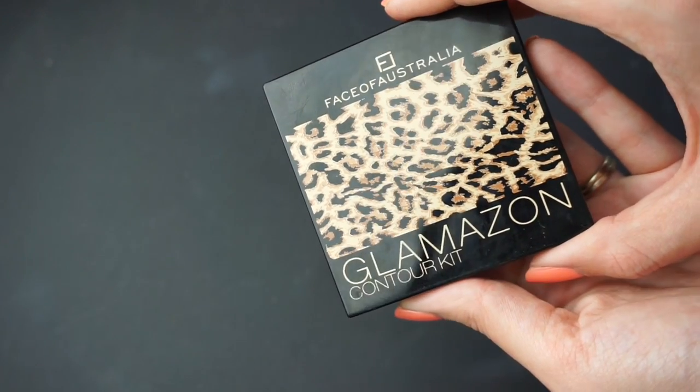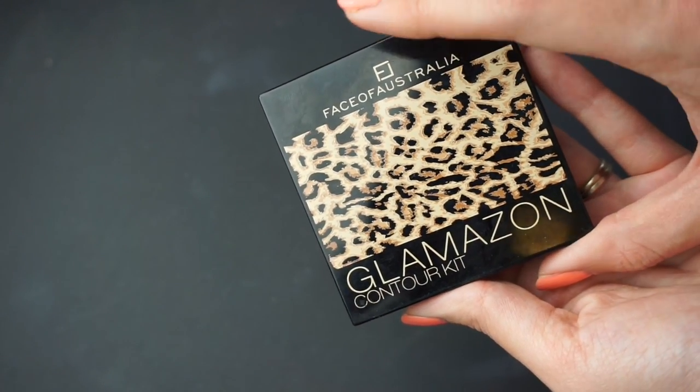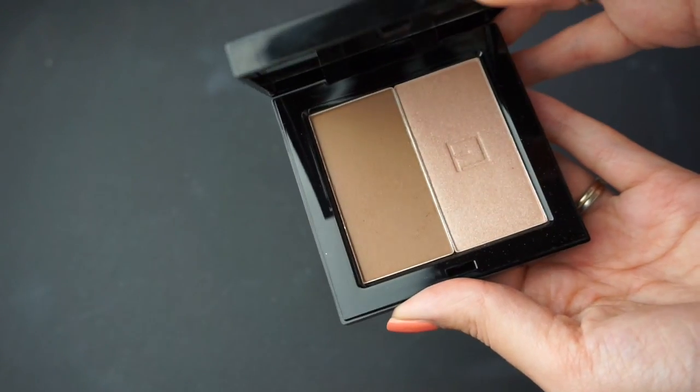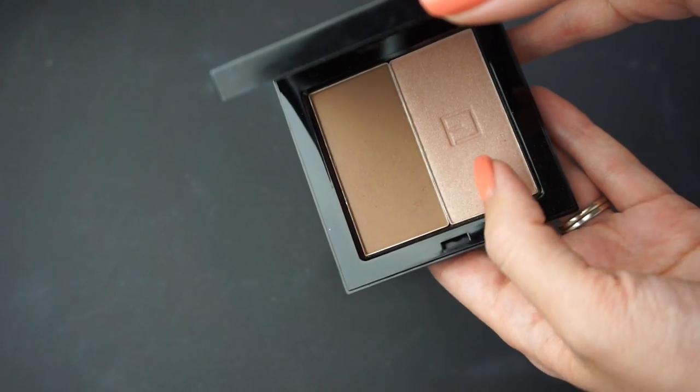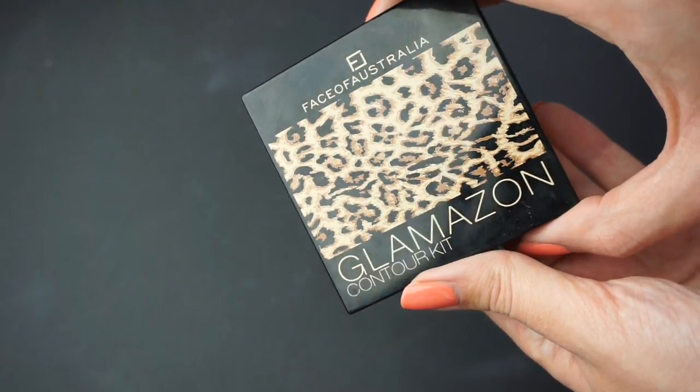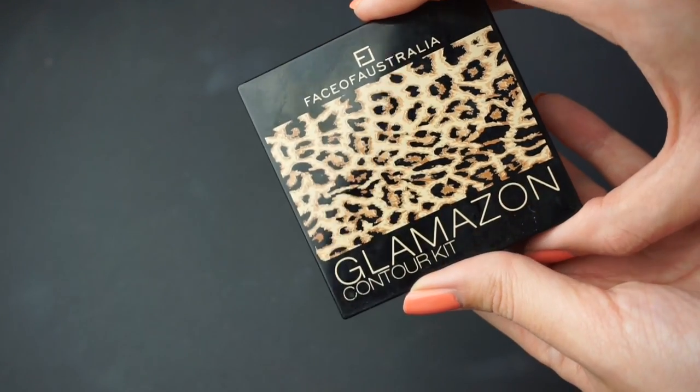This is a Face of Australia contour kit, another goodie from my friend Shawana. The contour powder is a little bit too deep for me, but this highlighter is really nice. Plus, I mean, look at this packaging. Like, really, I'm not ready to let go of this baby either.